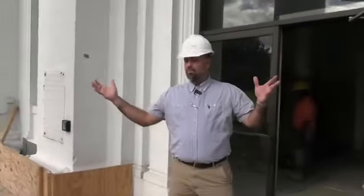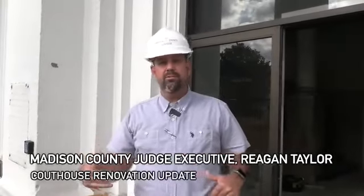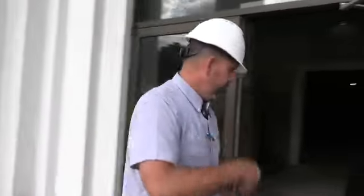All right, welcome back to the main entrance of the courthouse. This is the front of the courthouse, which will be the main entrance of the circuit court facility once it's done. This is where all the public would actually have access to come in if they need to come into the circuit courthouse for some reason. Come on in.